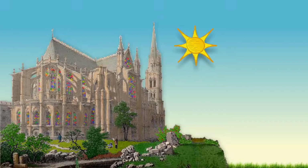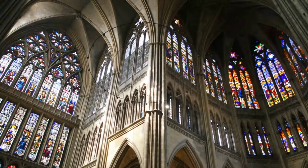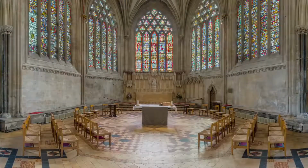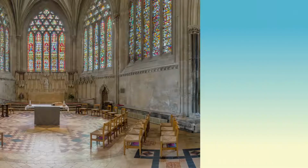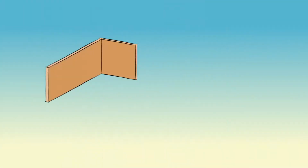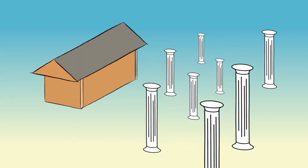Gothic cathedrals are partly recognizable because of their large walls of stained glass windows, which allowed light to fill large open spaces and create a heavenly environment. But to construct these open spaces and walls of glass, they had to be creative. Builders of the Middle Ages took traditional methods of construction from around Europe and the Near East and modified them to reduce the need for load-bearing walls, bulky columns, and build higher than ever before. Here's how they did it.